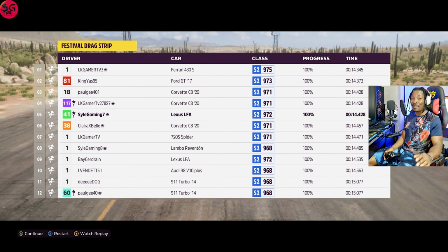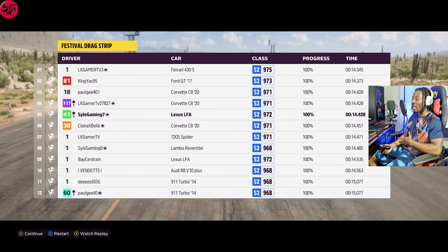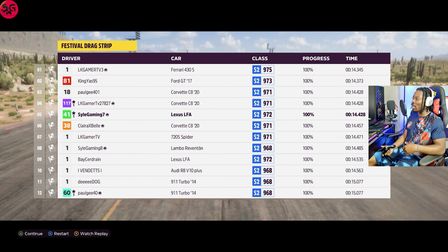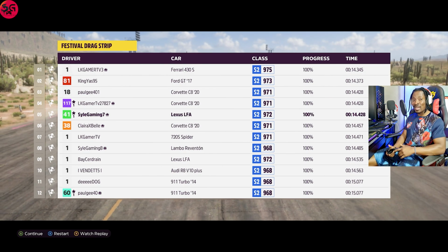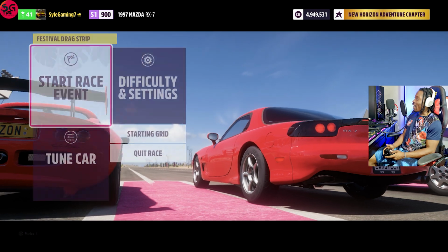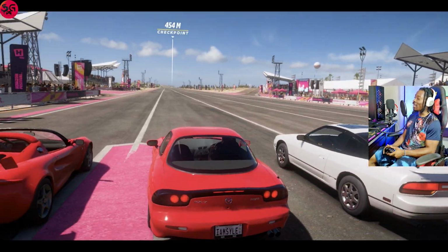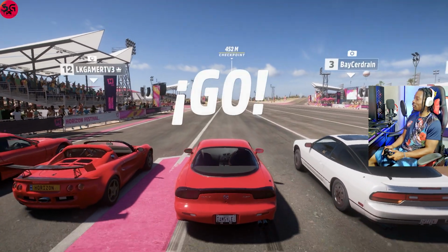14.4. Okay, to me it kind of felt slower. Maybe it was because I was playing with AI, they kind of moved past me. But I was really thinking the Honda did faster. Let's get on to the next one. So moving on to the RX7 from Mazda. The time to beat is 14.4 that the LFA set.